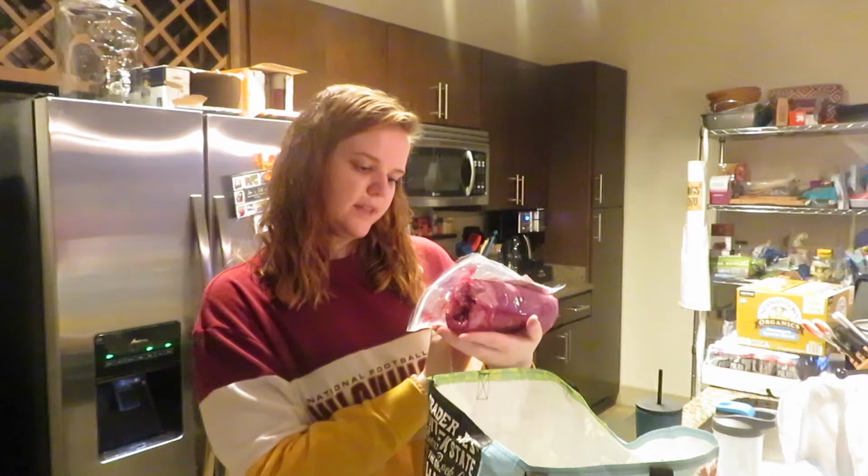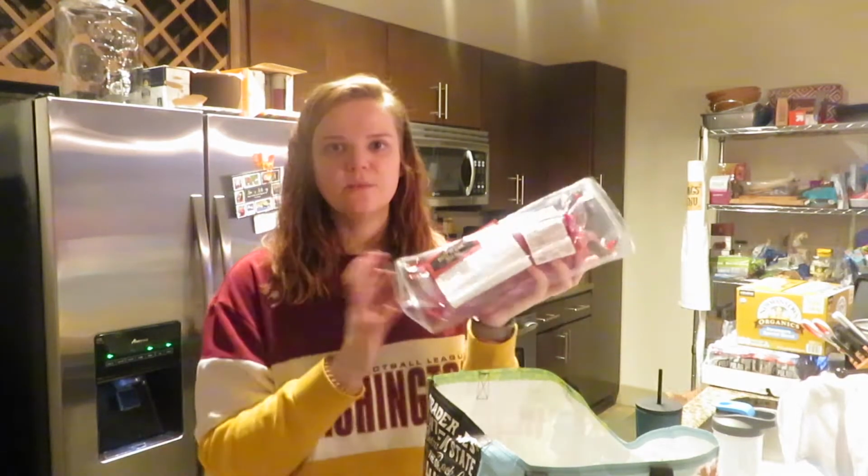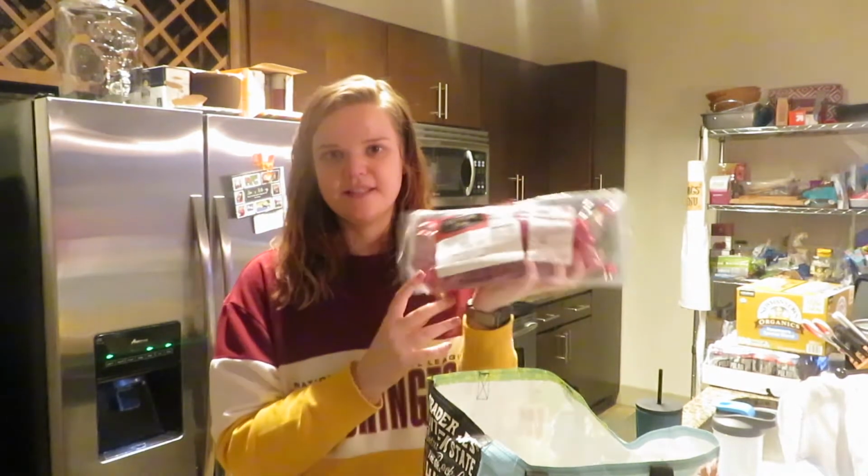Then lastly for meats, we also got this flank steak. I was gonna do some not chicken, I just said beef, some steak chipotle bowls for meal prep this week, so I went and got this flank steak. So we'll probably use some of this. Yeah, it's a little over 2 pounds, so we'll use like half of it for this meal prep and then freeze the rest.